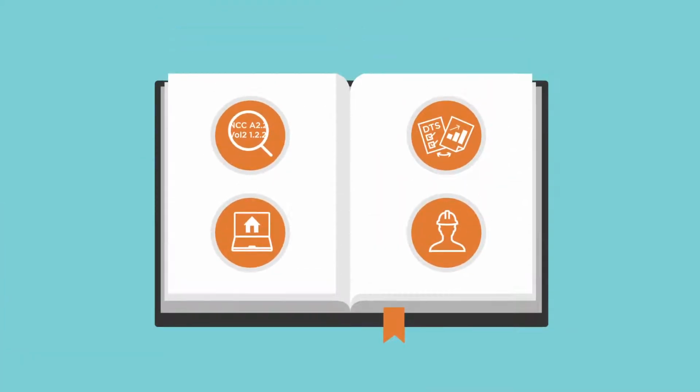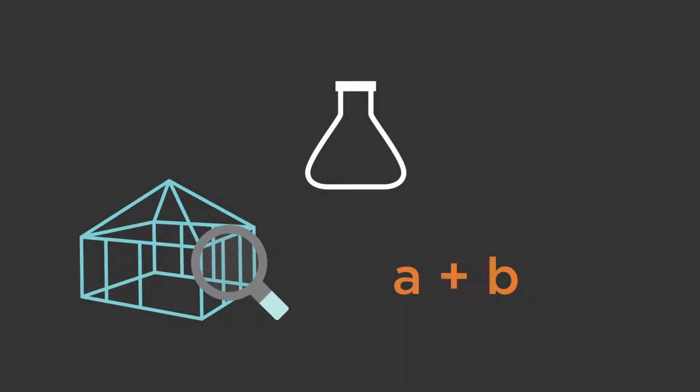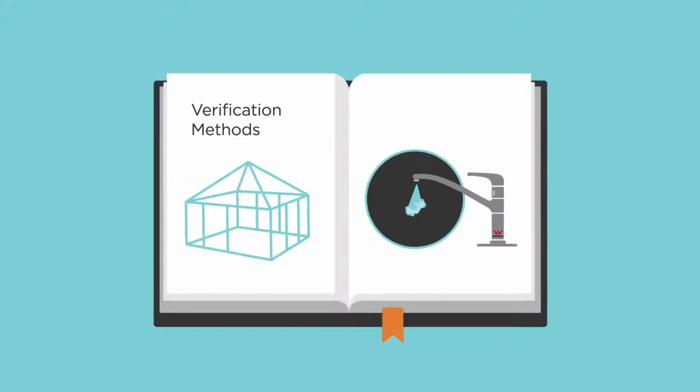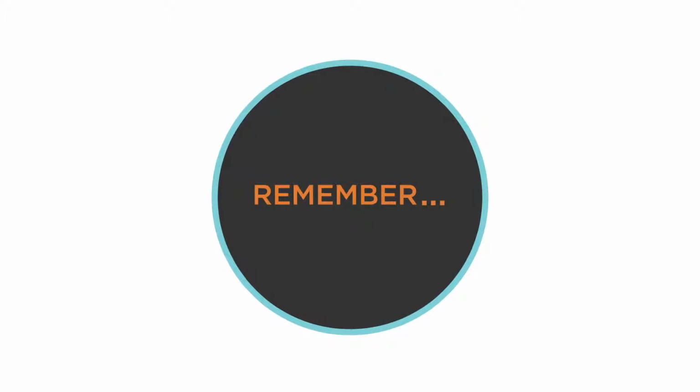The second assessment method described in the NCC is a verification method. To determine whether a performance solution complies with the performance requirements, a test, inspection, calculation, or other method may be used. While the NCC contains a number of verification methods, a verification method that is not from the NCC may be used if the approval authority deems it acceptable for determining compliance with the performance requirements. Remember, using a verification method is an option to meet the performance requirements.